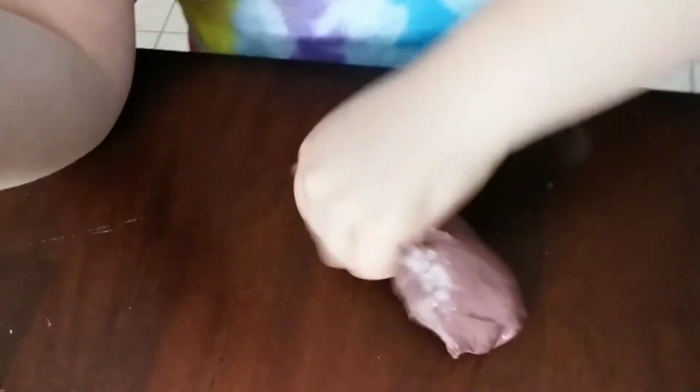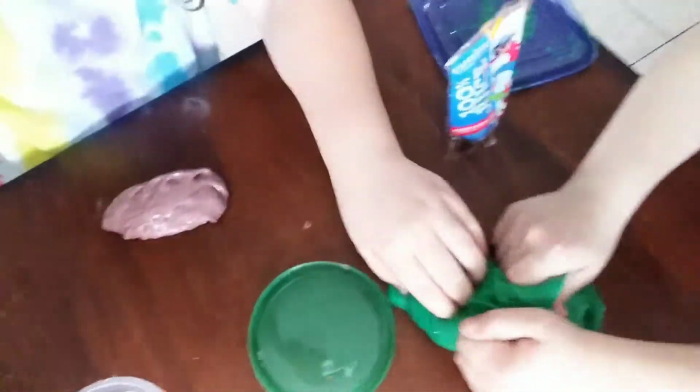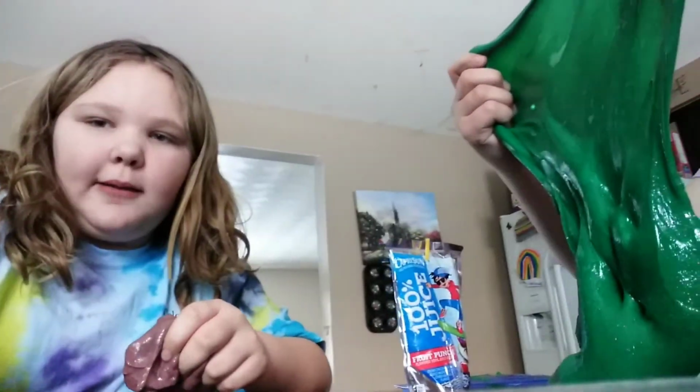And look at mine. Mine's like a watermelon green. Oh my god, the slime is. We're naming the slime watermelon. Because it's green, but there's pink sparkles in it. Yeah. Oh, why is it facing me? Come on, people. Did not work.